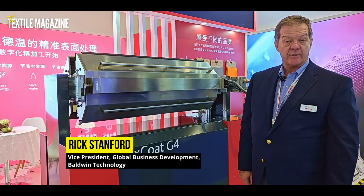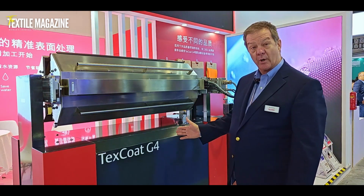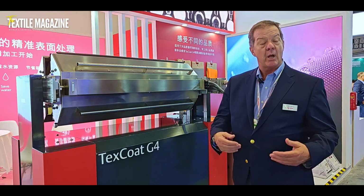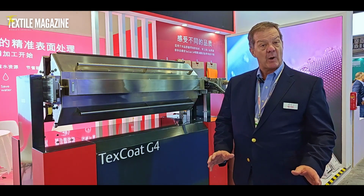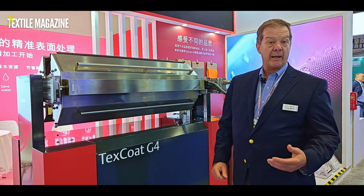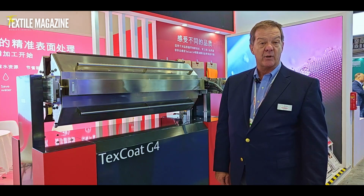Excited to be here at Shanghai for ITMA Asia. It's the second year in a row that we've been here to showcase our TextCoat G4 machine. There's a lot of interest in this machine to replace pad finishing. We have several customers here in China, but one of our biggest markets is in the Asia region of India, Bangladesh, Pakistan. We have several machines running in those countries.